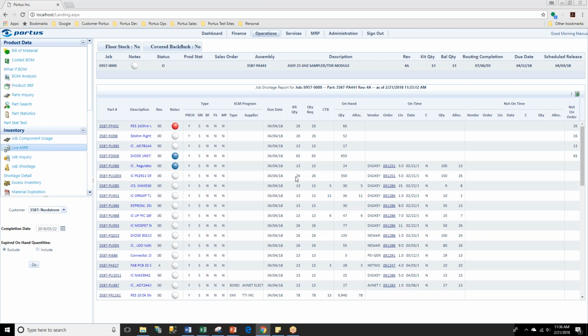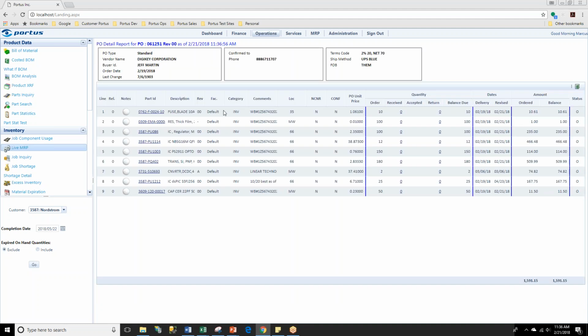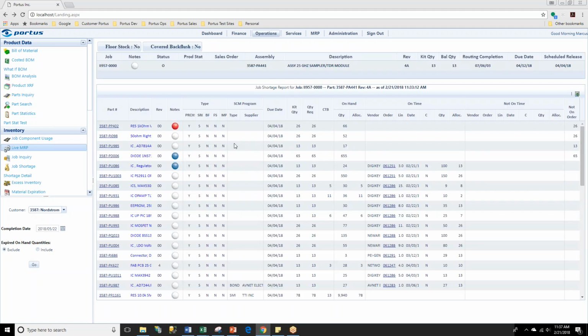I'm not sure what the 7.5 drill down capabilities are. I haven't seen it because we just deal with the database. We don't really look at the application itself. So that's something we would need to delve a little bit more into. But drill down is a key part of everything that is in Portus. Part numbers drill down to part inquiry. Purchase order numbers drill down to a purchase order detail report. So there's a lot of drill down capabilities.